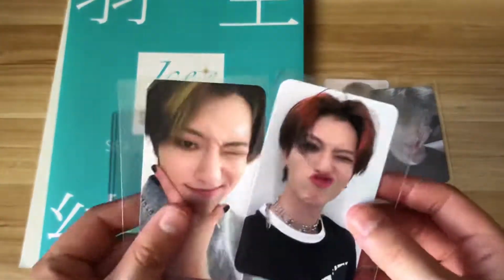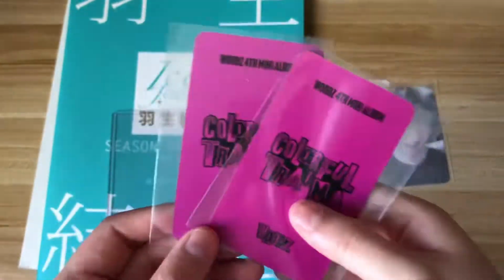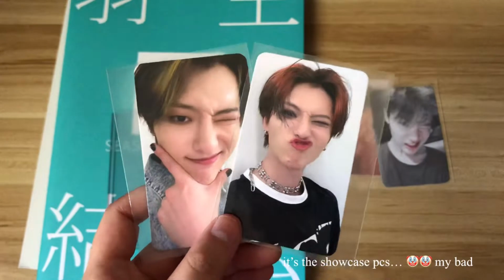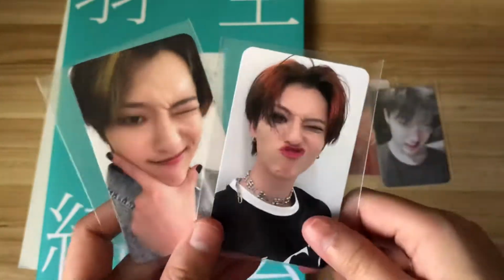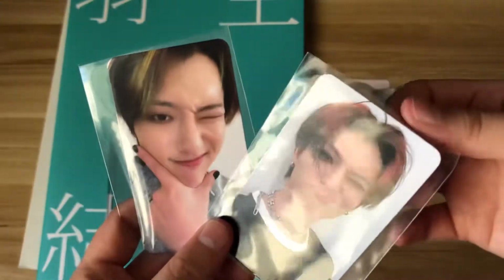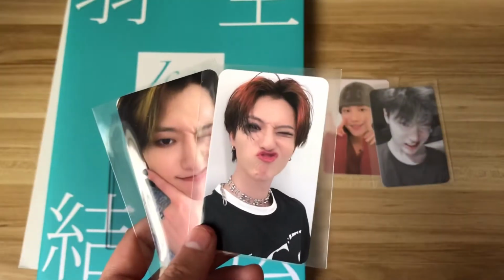Yes. And then we have these two extremely cute photo cards. These are the Apple Music, if I'm wrong, these are the Apple Music listening session photo cards. It's not the showcase, so I think it's the listening session. What the listening session is about is basically that Woodz invited his fans to listen to his album before it came out on the actual release date.